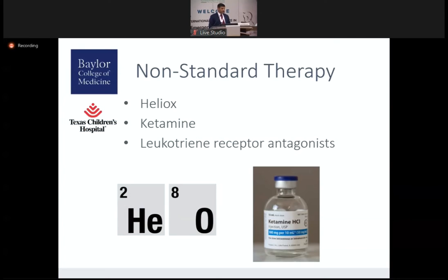So in terms of non-standard treatment, there is insufficient evidence to support the routine use of things that I've noted here, like Heliox, ketamine, and leukotriene receptor antagonists for acute asthma exacerbations. However, there may be unique situations where you may want to use them.